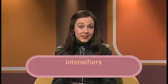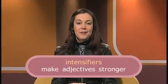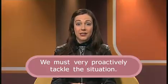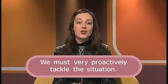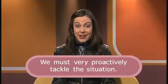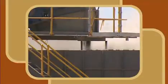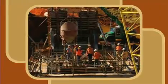Some adverbs of degree, however, can be further divided into intensifiers and downtoners. Adverbs that are intensifiers make adjectives stronger, and downtoners make adjectives weaker. In the sentence, we must very proactively tackle the situation. The manner in which the situation is tackled is made stronger by adding the intensifier very. How proactively? Very proactively. Fortunately, I don't think it has been left too late, so long as we very proactively tackle the situation now and don't delay any longer.